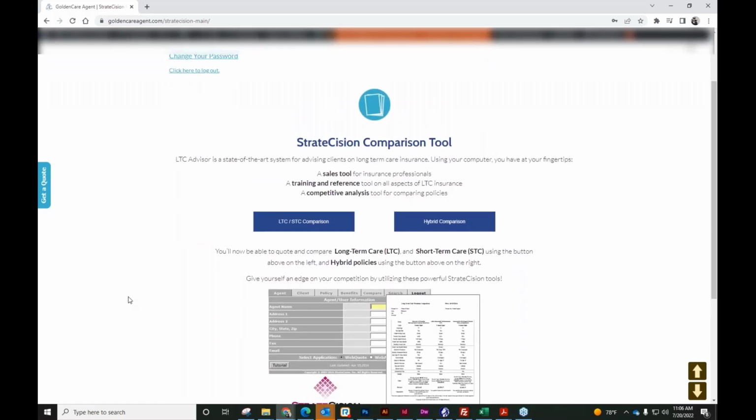For anyone who may have had a paid Stratecision account prior, you may remember that it does not work on Macs. And there may be some compatibility issues with newer versions of Windows, but since ours is based on a website, it should run in any browser and it should be compatible with all computers that support web browsing. You know, even tablets and smart devices that utilize touchscreen, it should allow you to use this tool.